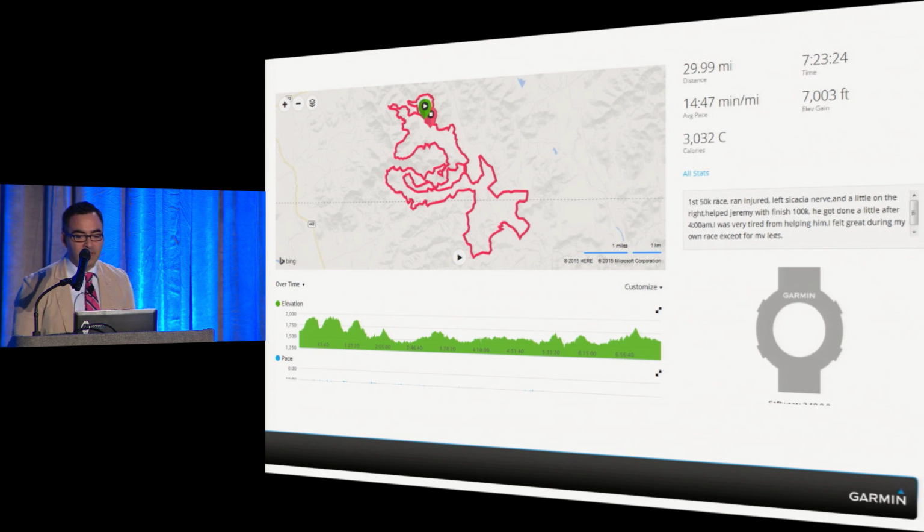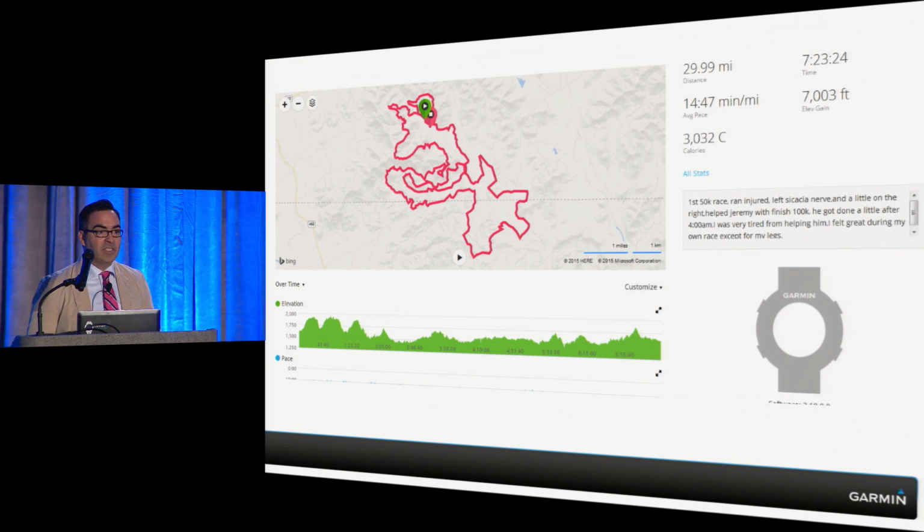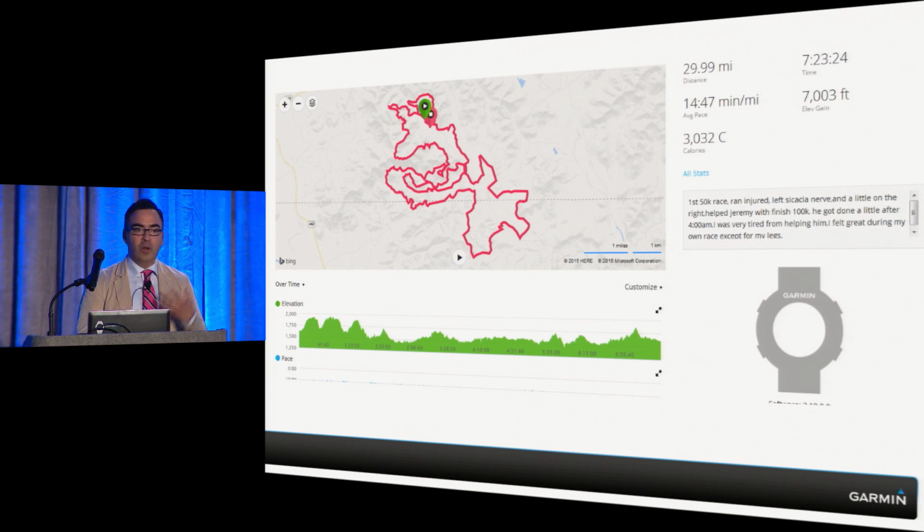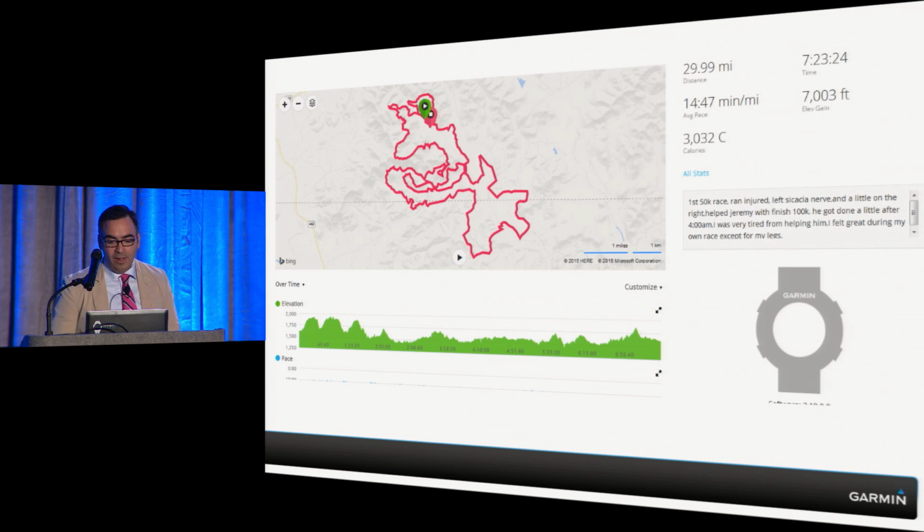For example, here is a sample recording that I grabbed off of Garmin Connect. This individual ran a 50K race. That's a 30-mile race. They ran it in 7 hours. They recorded their entire race using their Garmin. That's 7 hours of GPS recording, screen on, units going at full capacity. And I love this quote at the side: "I felt great during my own race except for my legs." To which, you're running a 50K race, holy crap.